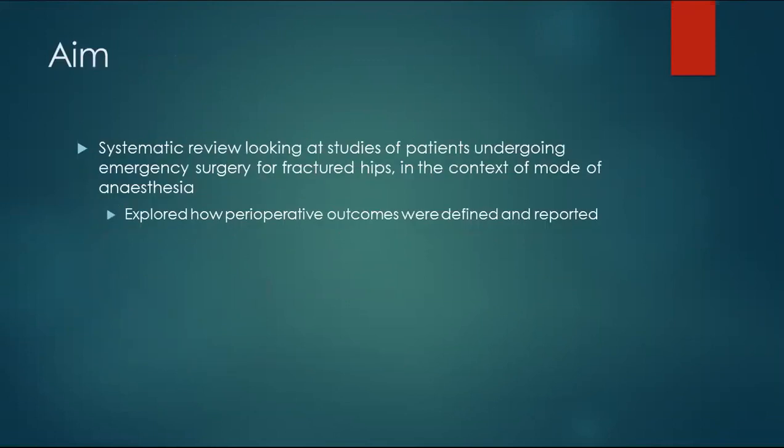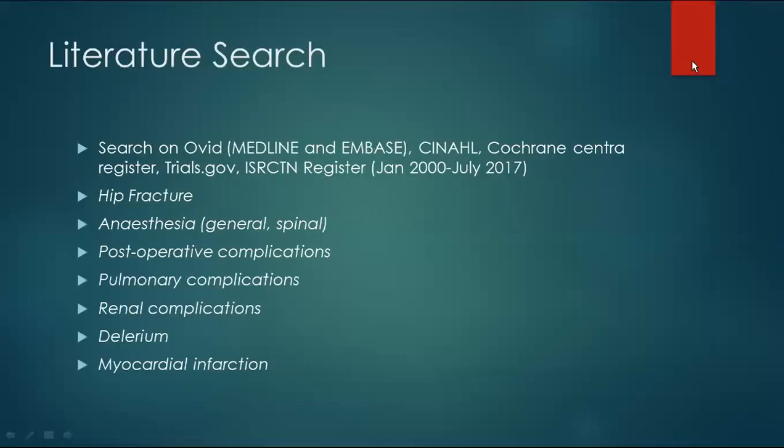So the aim of this paper was to carry out a systematic review of the literature into the title essentially, looking at all the patients who'd had emergency surgery for hip fractures and how we define the perioperative outcomes, so the morbidities and mortalities. This started with a literature search through the usual routes, OVID and the Cochrane Central Register, and they also looked through forward and backward citations from all those papers, using these general key terms plus some variations which I haven't included. So we're looking at the type of anaesthetic, postoperative complications, and some of these outcome markers.